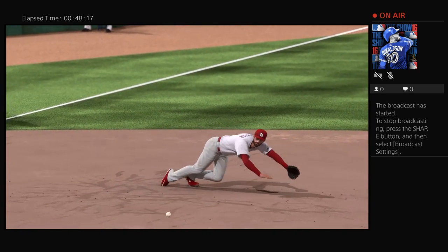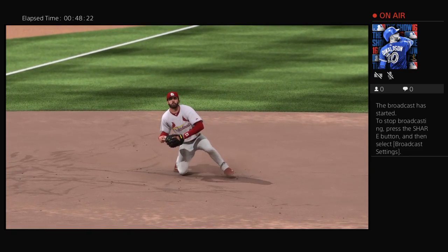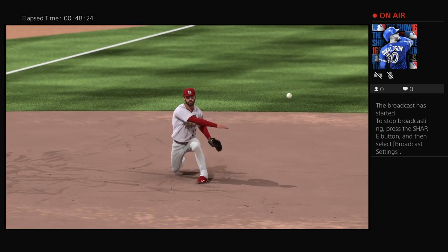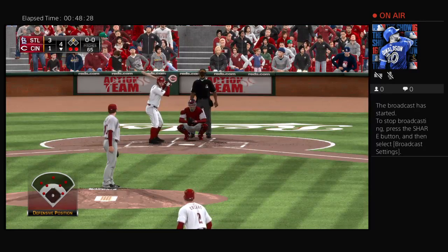Not a whole lot of time to react on this play. This is just a pivot on that left foot and stretch out there as quick as you can. But he's able to haul it in and then right himself to make that throw over to first. That's nicely done.